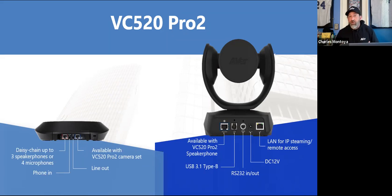So a very strong price point. You're looking at a few $100s for the speakerphone. This camera gives you all the same feature set as a CAM520 Pro2, except it does not have PoE Plus on it. So let me restate this. VC520 Pro2 does not have PoE Plus on it.